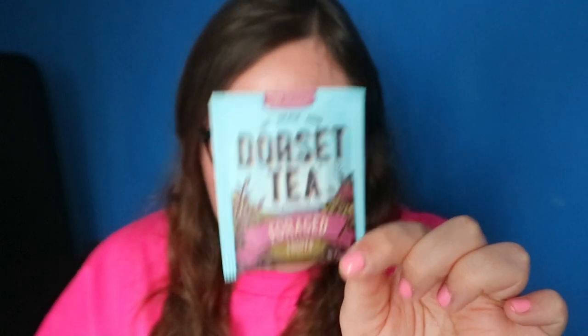One moment. Okay, so the next tea we have is a Dorset tea, and this is new. I've not had this one in this box before. It says Foragers Fruits. Ooh. So it says it's blackberry, strawberry, raspberry flavoured infusion, inspired by life in Dorset. So it has apple, hibiscus, rosehip, blackcurrant, raspberry, strawberry flavourings. So yeah, that sounds really nice. A nice little fruit tea. We then have the Galaxy Hot Chocolate and a Nescafe Cappuccino, which I always enjoy.